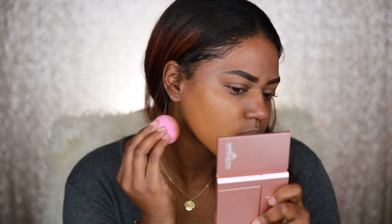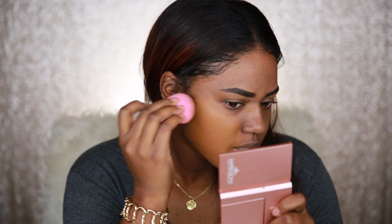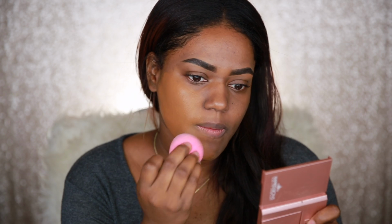I loved it with the brush though. Just want to see my options, you know. It's blended out really nicely with the beauty blender.